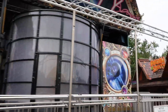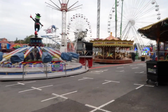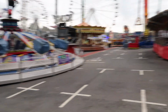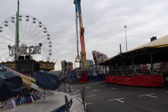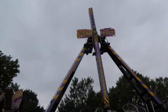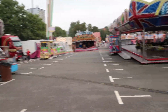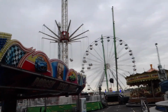So I've got another rotor wall, another jump and smile. I'm going to do the outside and work my way back in to the middle bits over there. That's the Air Max, which I saw tested in one of my previous videos. Atmosphere, which is pretty much the same ride as Red Devil. I've got another Starflyer and a Bungee over there.